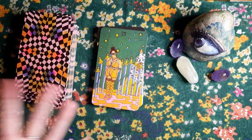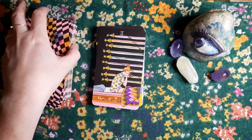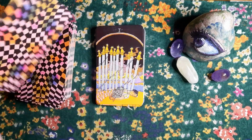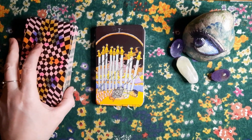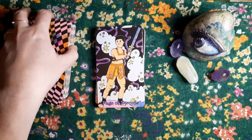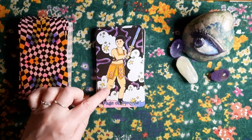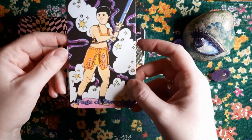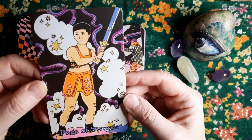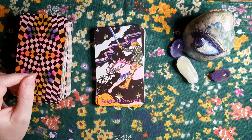Eight, love. The nine, and check out these pajamas with the little sad faces. The ten, and onto the court cards, onto the Page of Swords, generally a card that I look for in the tarot. This is interesting. Is this tattoos that they have above their knees? Maybe not. I'm possibly making that up. The Knight of Swords.